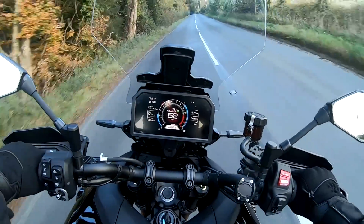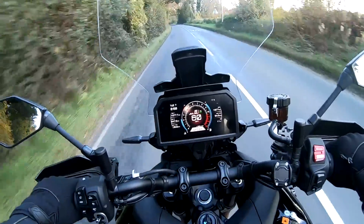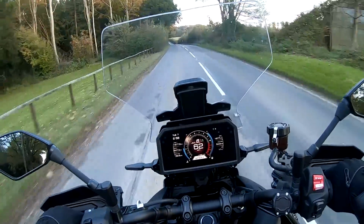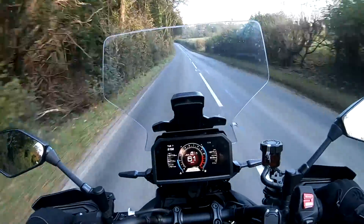And the thing that I've always loved about the Tracer is it's just so versatile. You can do this sort of twisty riding and have fun around the bends, or you can do, you know, all distance touring across Europe. It really is a truly fantastic all-round machine.